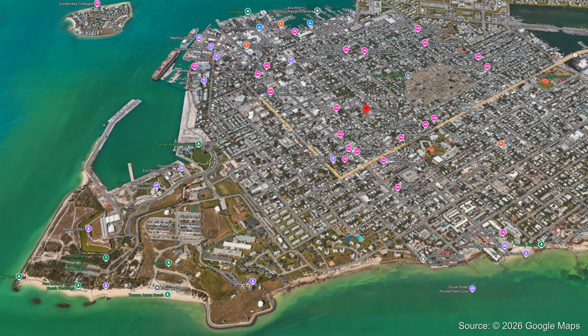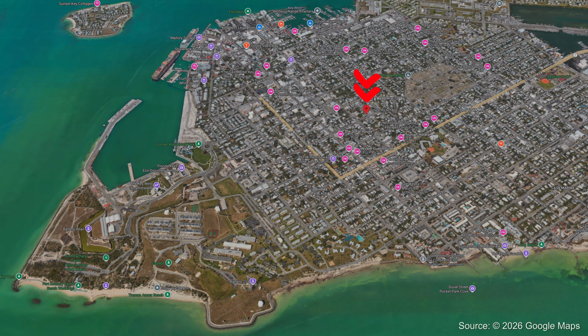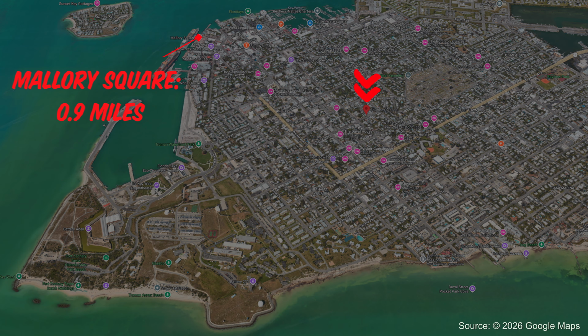Because one of the biggest plus points of Courtney's Place is the location. Located in the heart of Key West, almost every point of interest will be within walking distance. Mallory Square, for example, is less than a mile away. You can do that in 20 minutes. But the distance is no problemo at all, because you walk along the famous Duval Street.